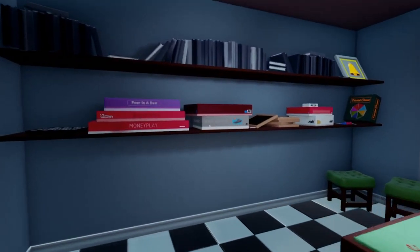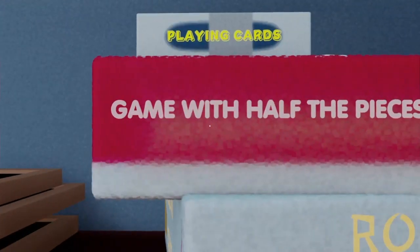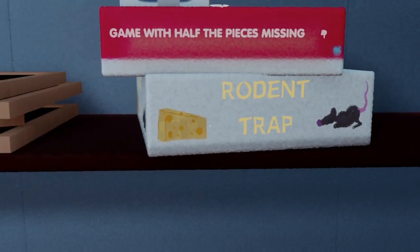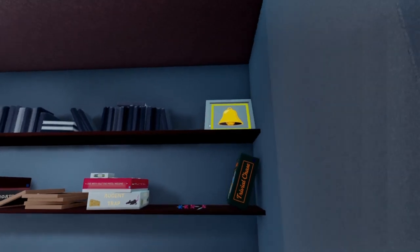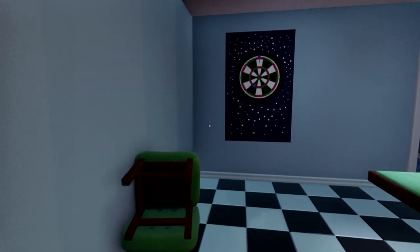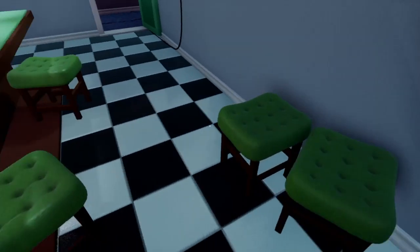Before that, though, we're going to do something in here with these playing cards. Or perhaps with the game with half the pieces missing. Or the rodent trap game. Sounds all fun. And then we got Trivial Chase. Not to be confused with Chubby Chase. That wasn't even funny. Okay. Fat shaming is no longer funny.